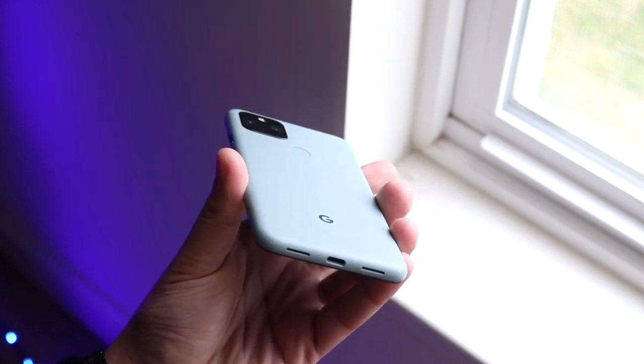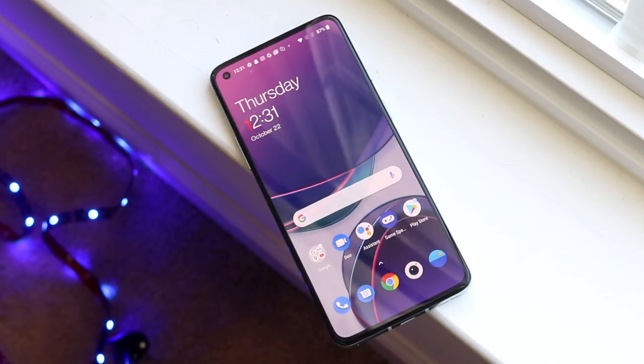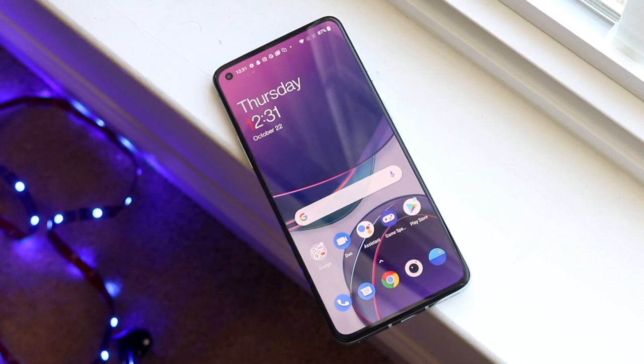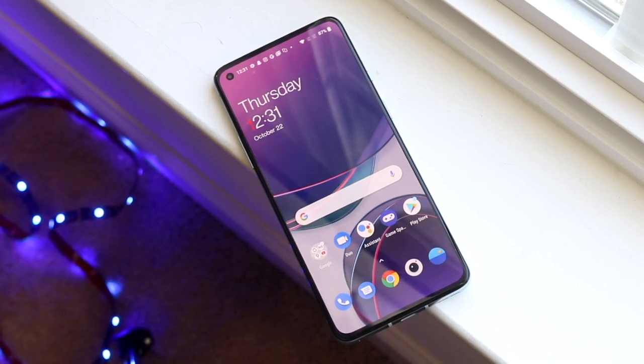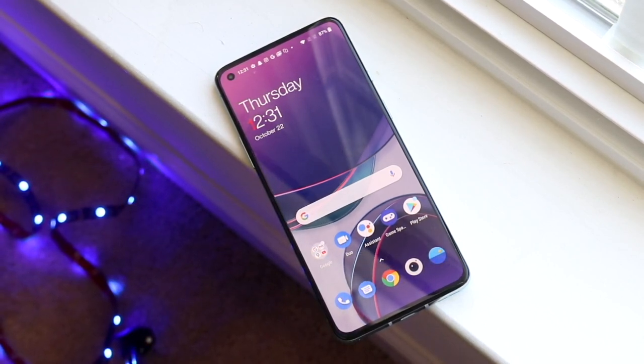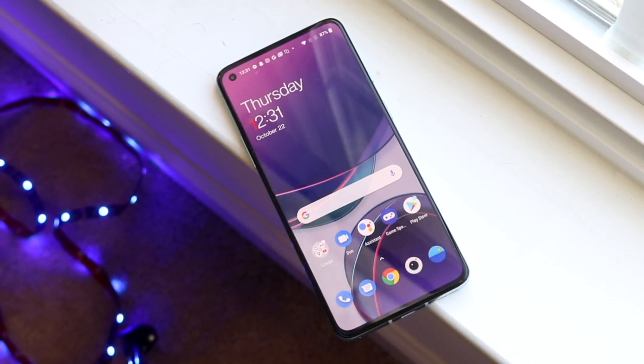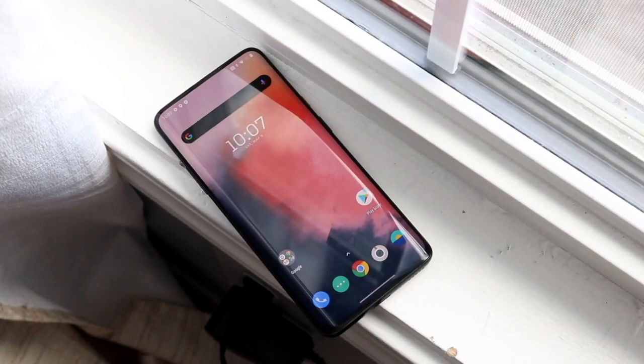Now, next up, we actually have the OnePlus 8T. I was going to say the latest of the OnePlus series, but recently they've been switching away from their normal software update cycle, and it looks like they're going to be changing their stock OxygenOS to ColorOS or whatever it's going to be, which is going to be annoying in and of itself. So I guess we'll see how that goes. But the OnePlus 8T was one of OnePlus's last hurrahs, in my opinion.